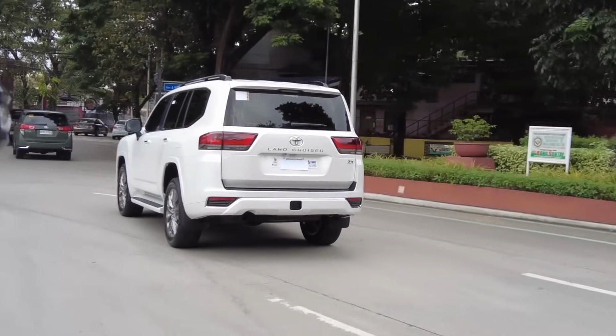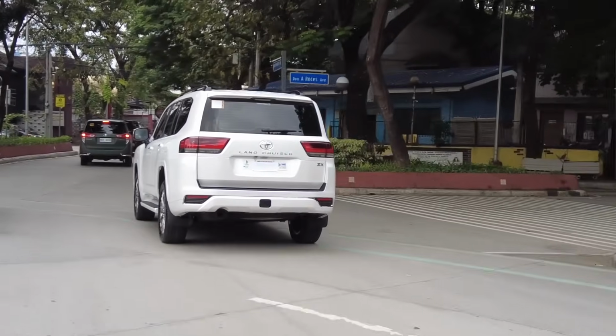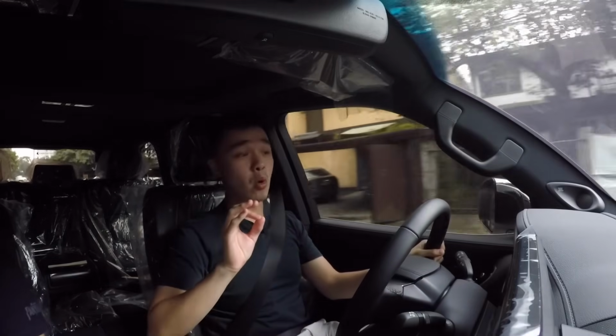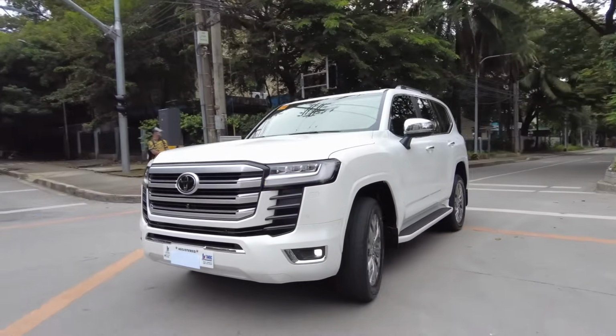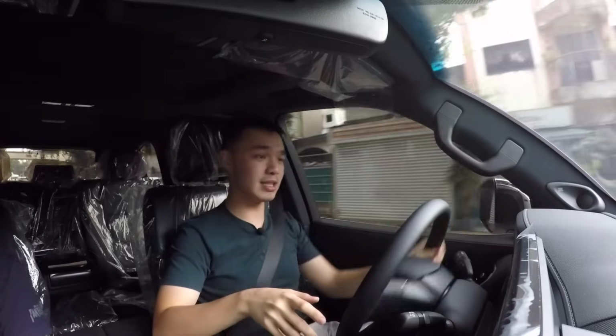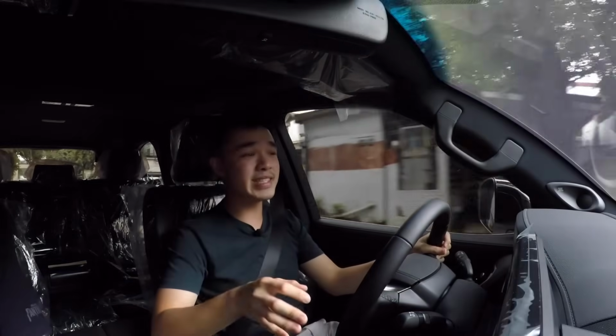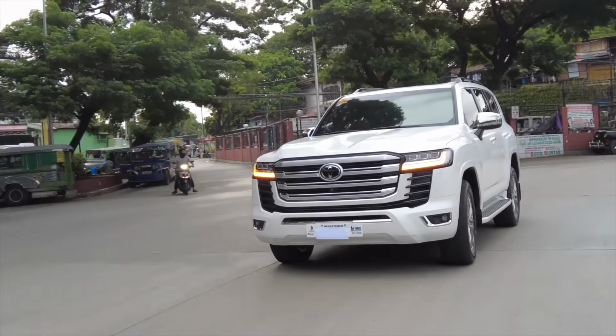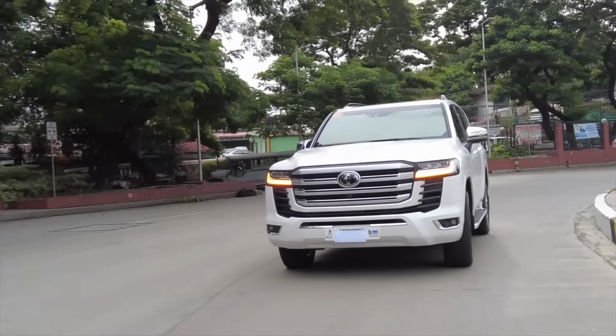Toyota claims that the LC300 is up to 200 kilograms lighter than the outgoing model, and they also claim that it's a lot more rigid. Now, despite that, do not expect this car to handle well because it's still one huge barge. So body roll is a lot less than the LC200, but there's still a big amount of body roll in this car, so do not push it over corners.